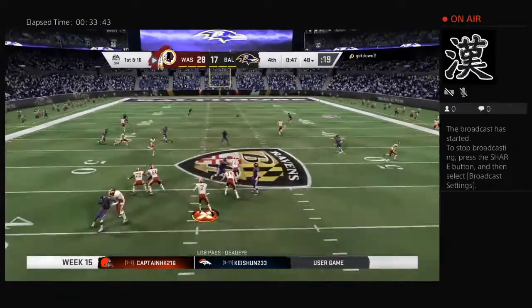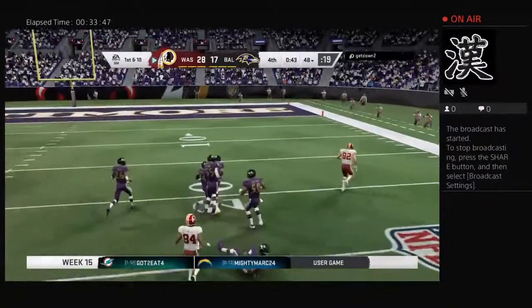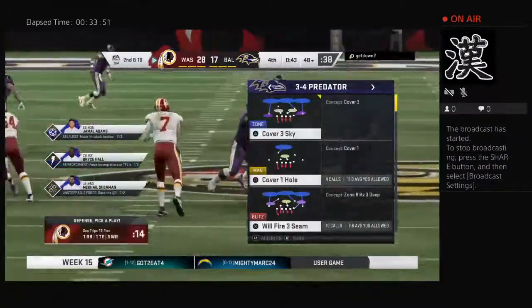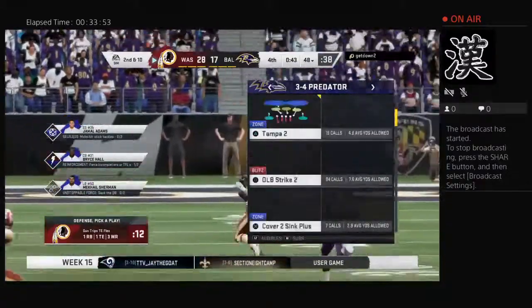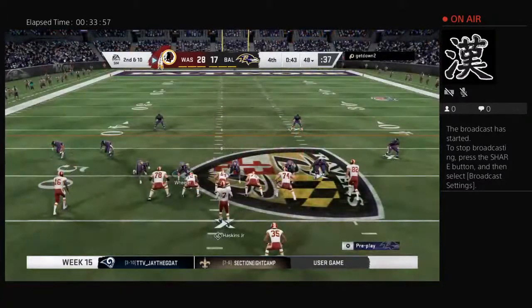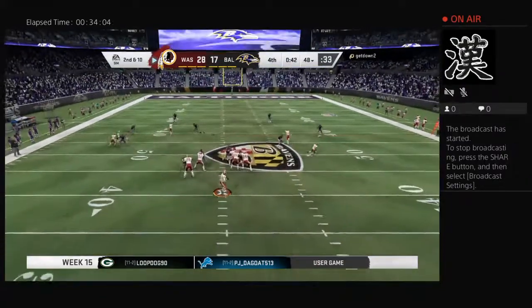Haskins looking to throw on 1st down. And that will be incomplete. Would have been a big hitter if they had connected. Instead, it's 2nd down. And you just know when that play call came in, their eyes lit up because anytime you get a chance to take a big shot downfield, that's a lot of fun, and they missed an opportunity.